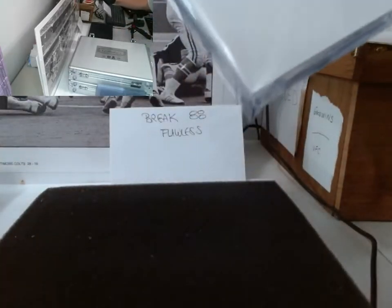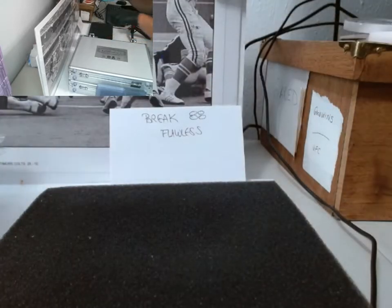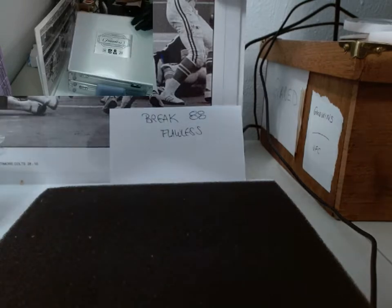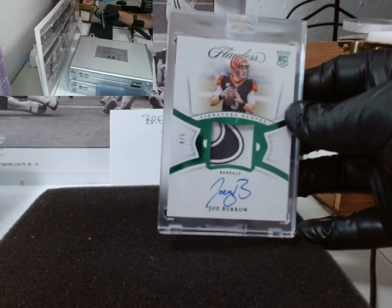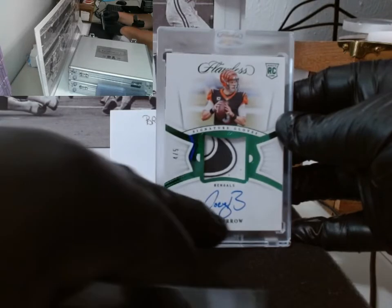Okay, guys, hold on tight for this next one. It's a biggie. Probably one of the biggest cards that we're going to pull out of here. 4 of 5. 4 of 5 rookie card, signature gloves. From the Bengals, Joe Burrow. Joe Burrow, 4 of 5. 4 of 5, Nike Swoosh gloves.